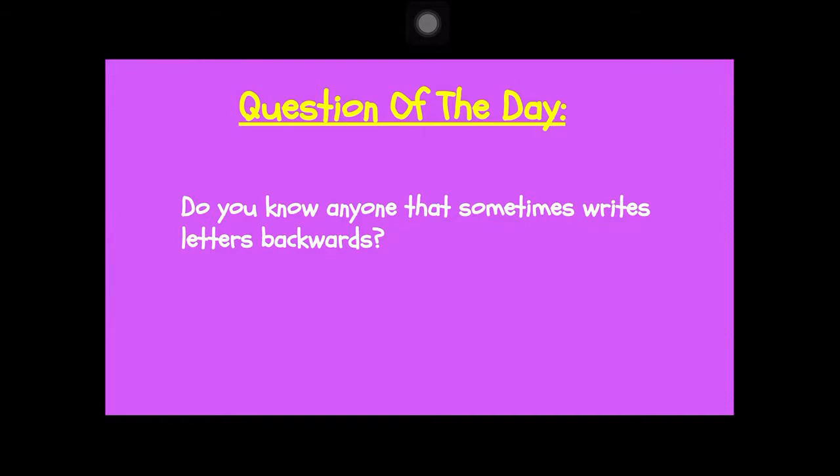Others think mirror writing is a sign of dyslexia. That's not the case. Instead, dyslexia is a condition in which people have a hard time connecting written letters to sounds. As a result, people with this learning disability may have difficulty spelling or sounding words out. Writing letters backward is not dyslexia.